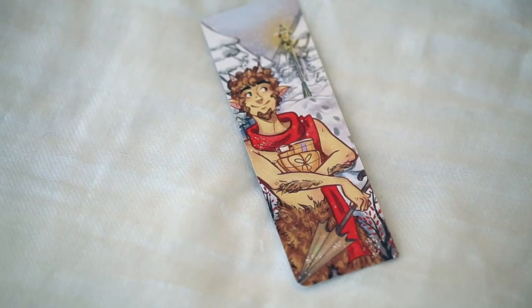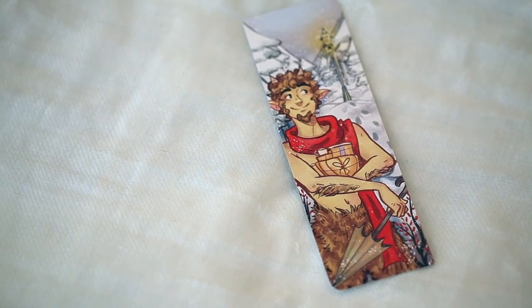Then I have another bookmark I think I got from an Owl Crate Jr. box. It's a Narnia bookmark. I think this is Thomas. I haven't read the books, I know, I'm horrible. On the back we have Aslan, and a quote says, "Once a king or queen of Narnia, always a king or queen of Narnia," and of course it's by C.S. Lewis. Beautiful, beautiful bookmark.